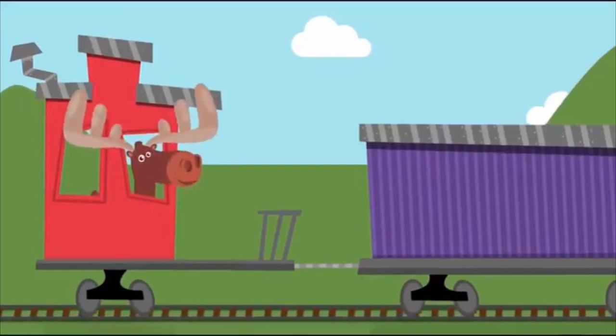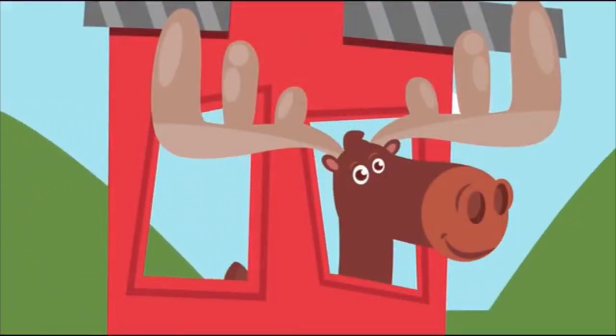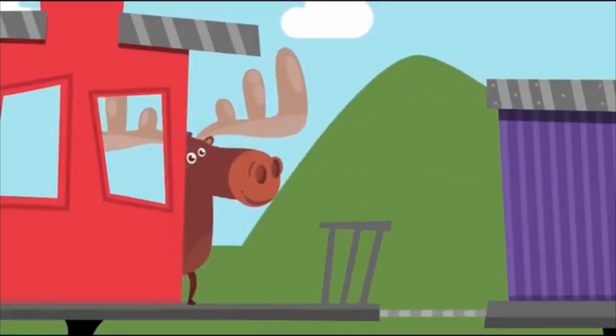Oh, there's a moose in the caboose, and it's the prettiest little sight I've ever seen. The train is rolling down the track, the caboose is on the back, and the moose is checking if the trains are clean.